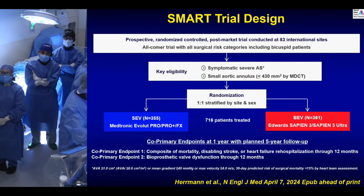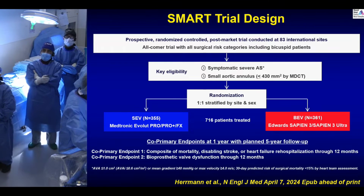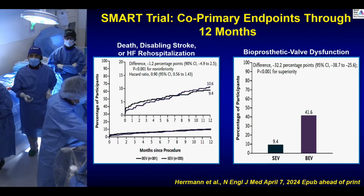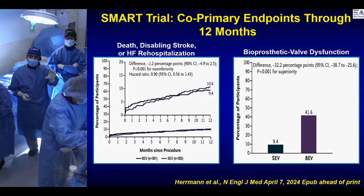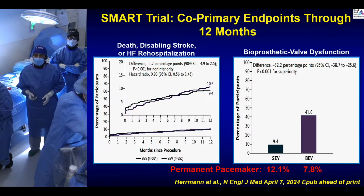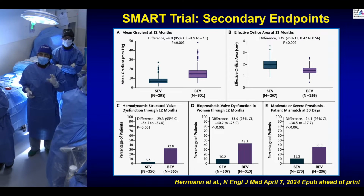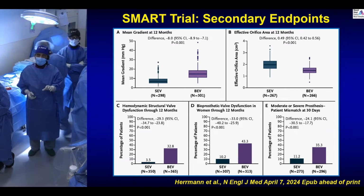So first one is the SMART trial, which we presented last episode 2 months ago, which compared small annulus, basically less than 430 millimeter square by MDCT, randomized to self-expanding versus balloon expandable. About 700 patient trial, 716. As you can see on the left side, 1-year clinical outcome was identical. On the right side, bioprosthetic valve dysfunction is much higher with the balloon expandable versus self-expanding, and pacemaker, of course, was higher with the self-expanding valve, which was expected. And all the hemodynamic parameters were superior in the self-expanding valve compared to balloon expandable in terms of mean gradient, effective orifice area, and hemodynamic structural valve dysfunction.